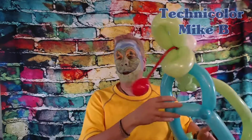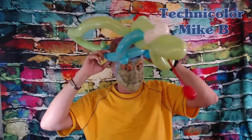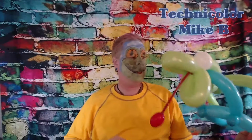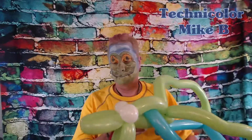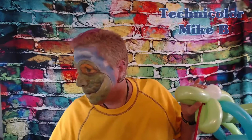But here is our hopping frog, and he could be put on a hat so you could wear him. I think I made his legs maybe a little bit too long. Eeny, meeny, miny, mo. Marker, marker.